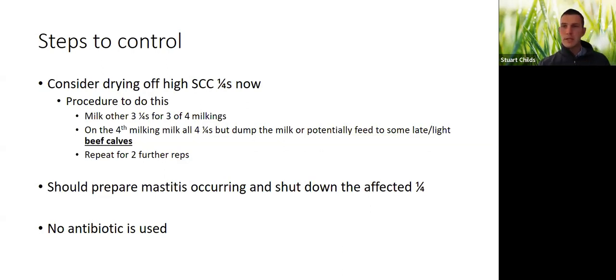So then going back to the steps in terms of the procedure to do this. We're talking about doing this for a further 2 repetitions, basically. So we've milked our 4 quarters on Tuesday evening. We go back to milking our 3 quarters on Wednesday morning and Wednesday evening, Thursday morning, and then milk the 4 again on Thursday evening, and then repeat again for Friday and Saturday. And Saturday evening, we're milking all 4 quarters again.